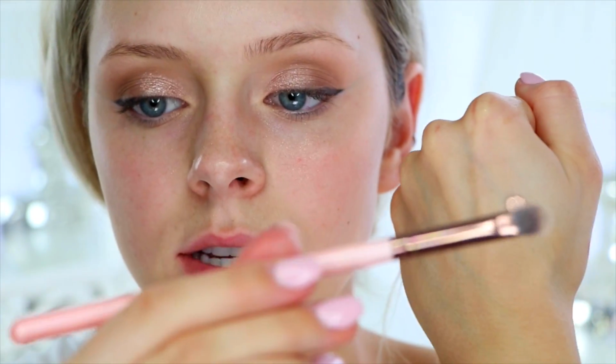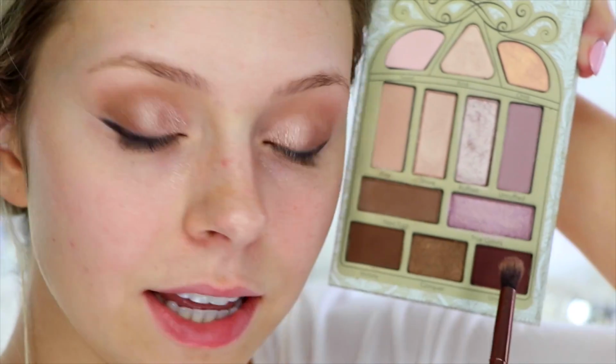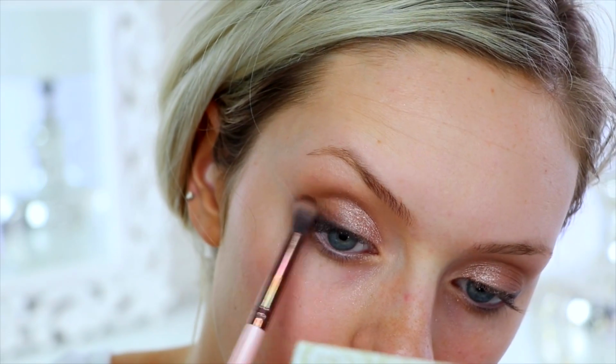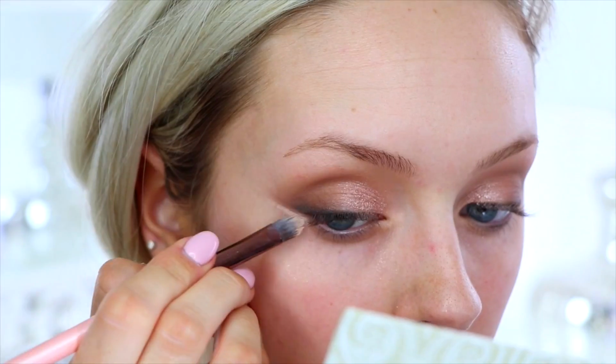Then after that, I'm going to take a little bit of concealer and the Luxie 211 concealer brush and just take a little bit of concealer on that brush and clean up this wing. And then taking the color Unveil on that first brush again, I'm just going to put that over the winged eyeliner part. And then taking some more of that concealer and cleaning up those edges one more time.